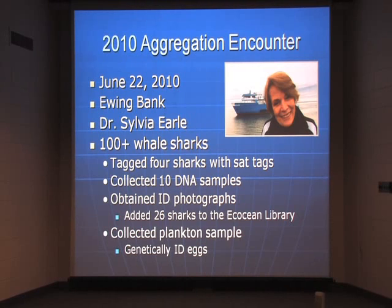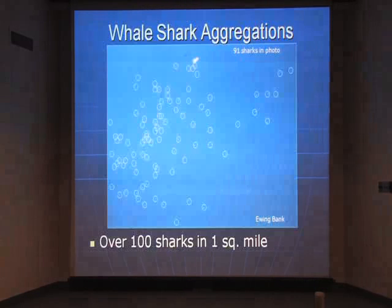Now, I was in the plane that day, and I'll show you some pictures that I took. But in one area, in probably about a 1 square mile area, there were more than 100, maybe 150 sharks. Unfortunately, we only had 4 satellite tags with us that day because they're expensive, so they're hard to come by. But we were able to add 26 unique animals into the photo identification library. So now for those 26 animals that we encountered on that day, if they're seen anywhere else in the world and someone captures a photo of it, we'll know those movements. So that's pretty exciting. 10 DNA samples and then also egg collections.